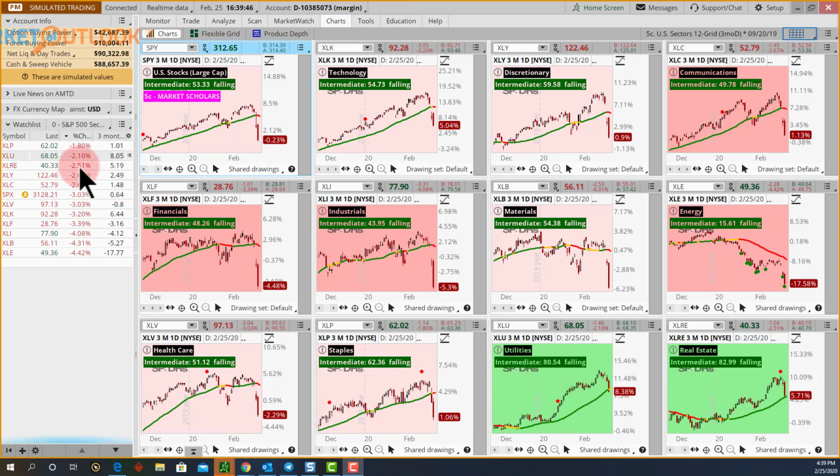Because they tend to hold up better. As you can see over here, they hold up better during the rallies. But you can see even staples is already light pink and red. So they'll still decline, just not to the same extent. But these cyclical areas are really declining, and then they'll turn into it.